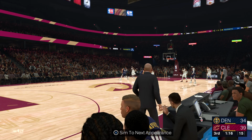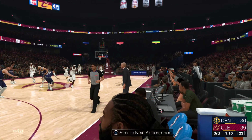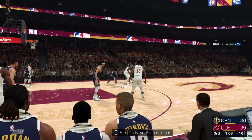Here's Brown. Still yet to score. And then Gordon with the dunk. Assist from. Not one to shy away from contact. It's all part of the toughness that Gordon brings to the table. Merrill passes to Morris. Here's Merrill.